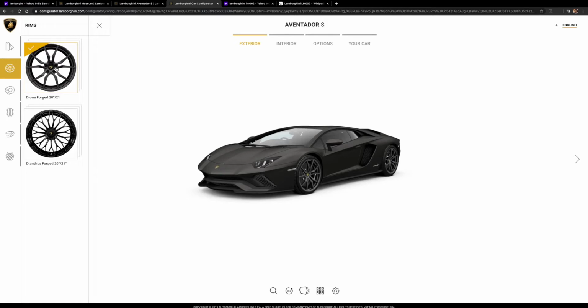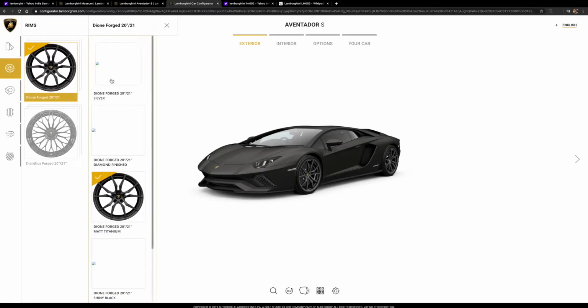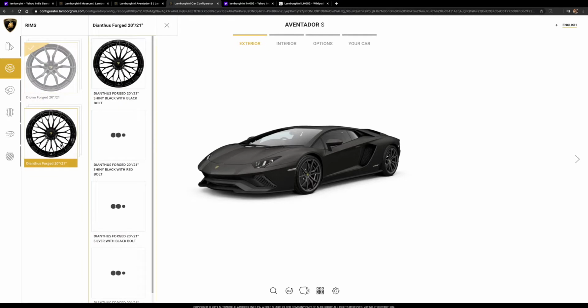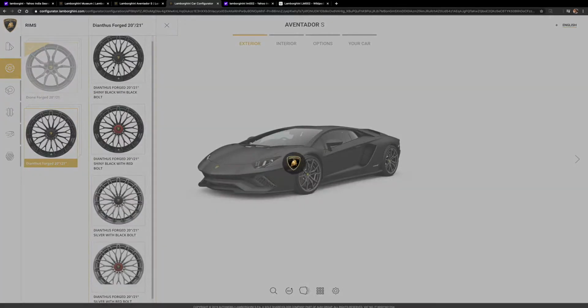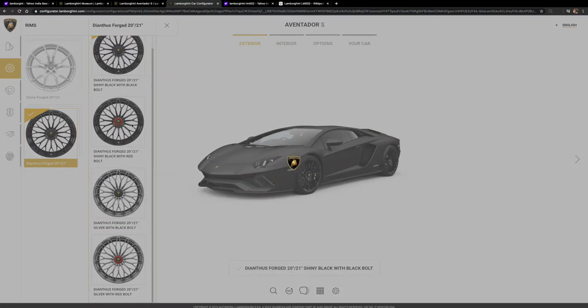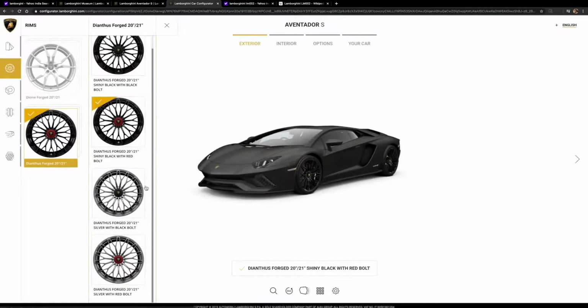So they are Diano Forged 20 by 21 inch wheels. If you go there, there are a lot of items right now. I don't like, let's see something like this. Nope, I'm gonna go with this. Or you can go with a center cap like this one, because it's red and I like the black with red combination. So I'll go with that, and that maybe will look good. Yep, it looks really good.